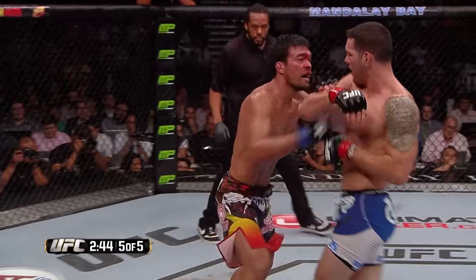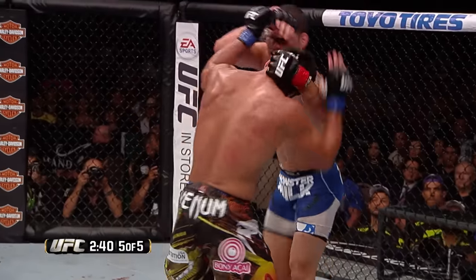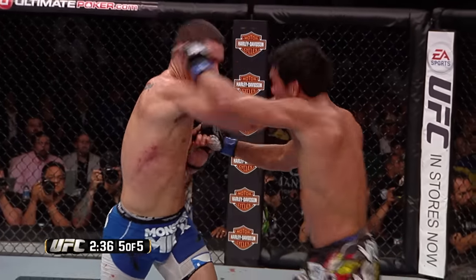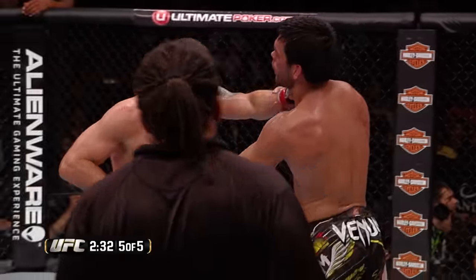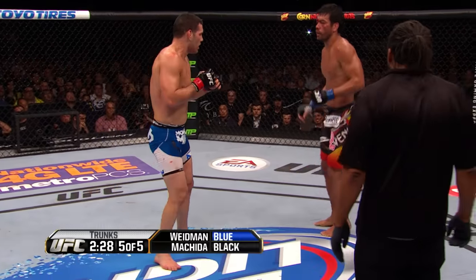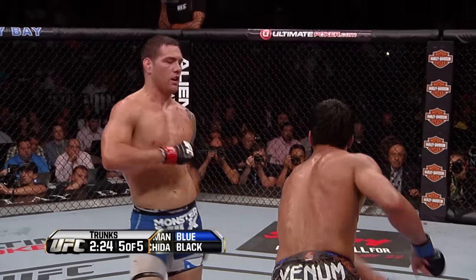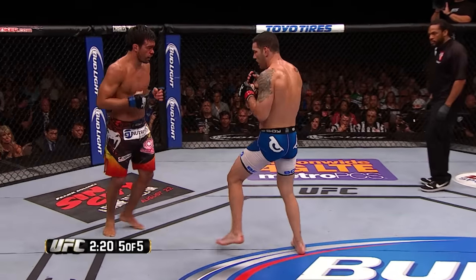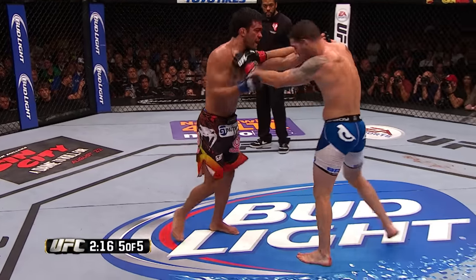Weidman tagged him. Machida coming forward though. Watch out for the knee. Midway point of the fifth and final round. Nice leg kick by Weidman. Wow. Chris's hands were low though, Joe. Lyoto just missed there. Nice knee by Weidman.